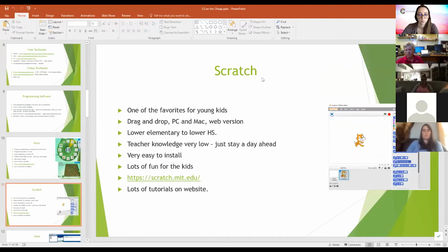Scratch has been around since the beginning of time, I think. Most people know Scratch. I'm a terrible Scratch programmer because I'm a terrible drag and dropper. But again, it's good for young kids. We teach it to our freshmen here as their introductory first programming language. It doesn't care what computer you're running it on. There's a new version that's web-based, so you don't even have to load anything. Your IT department just has to make sure there's a hole in their firewall. It'll probably work just fine without the hole in the firewall.